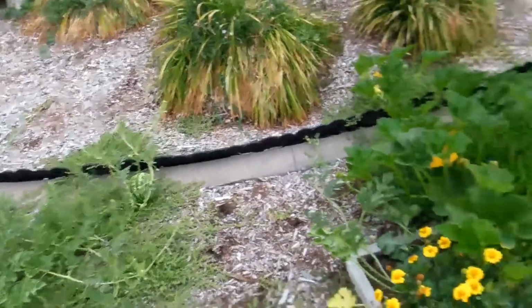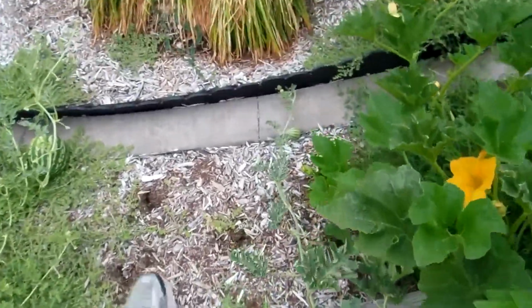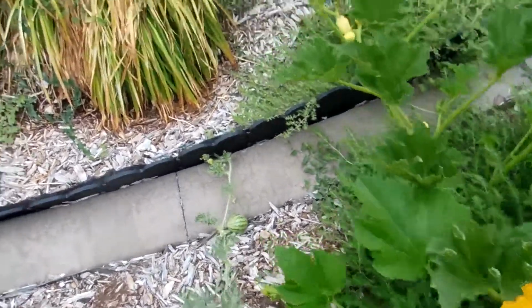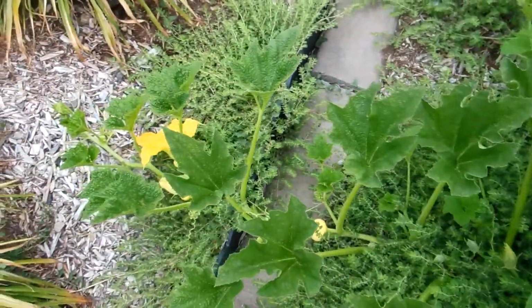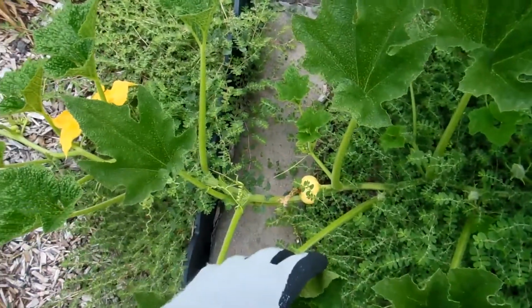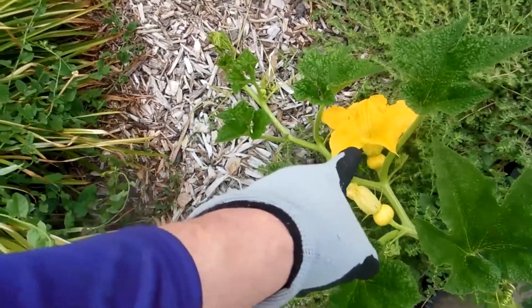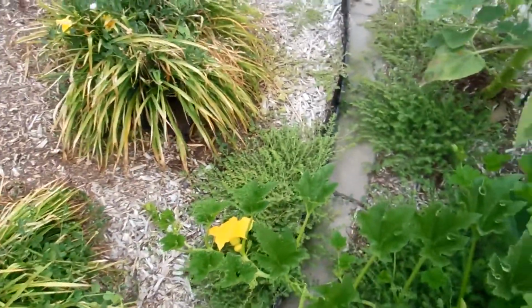And lots of melons. In here we have that little guy right there, which is going to be an Orange Glow. And then up here we have a different kind of pumpkin. These are called Jack Be Little, and they're supposed to be tiny little pumpkins. You can see one there, and the fruit there. You can see the flowers that may become a fruit if it gets fertilized right there. So pretty excited about that.